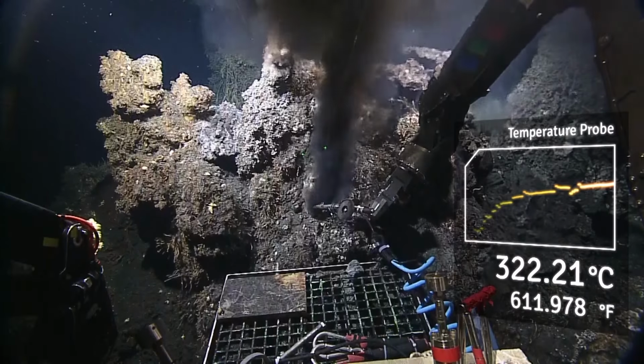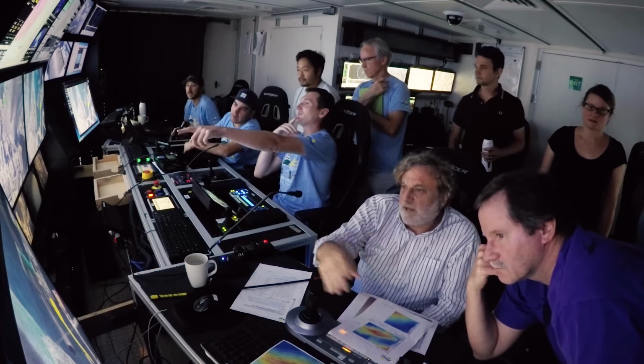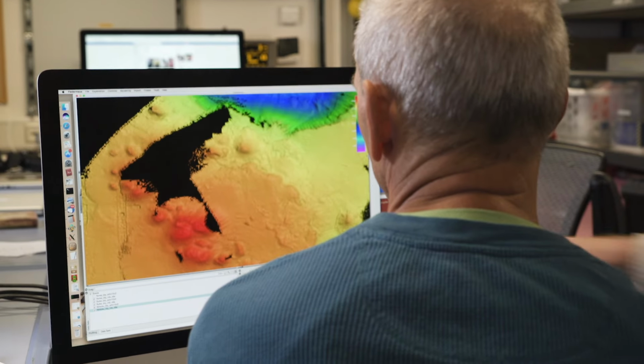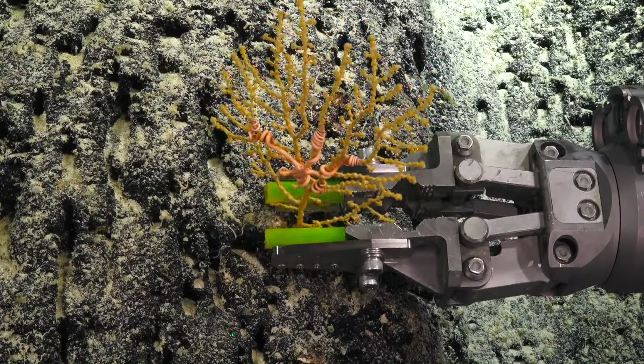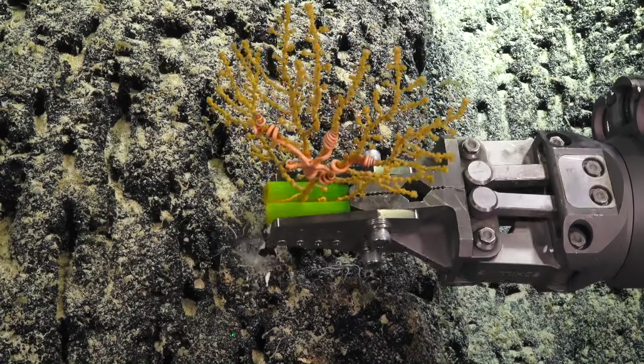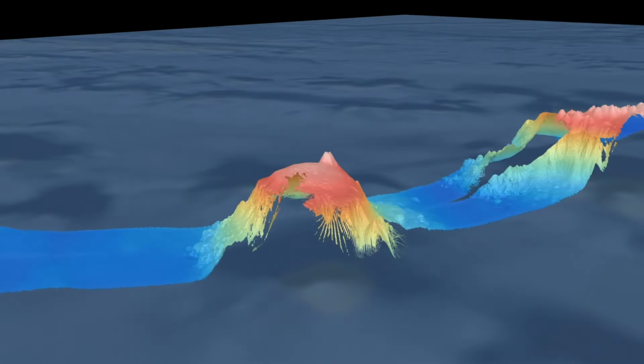Three-quarters of the Earth's volcanic activity occurs in the deep. Data gathered from deep sea exploration can help predict earthquakes and tsunamis, potentially saving thousands of lives. High-resolution maps reveal new features and guide scientists to unexplored areas where further study can take place. A map of our seafloor will be an invaluable tool in protecting our ocean.